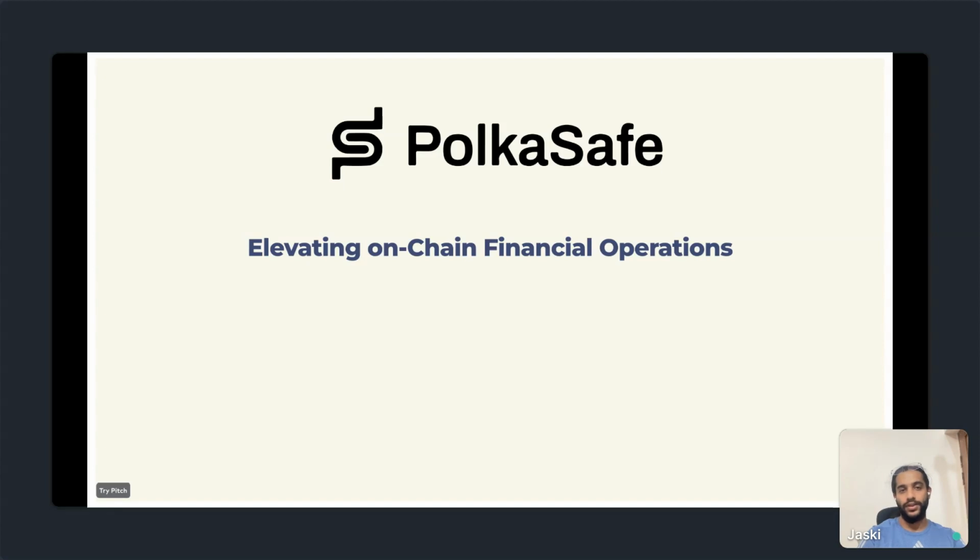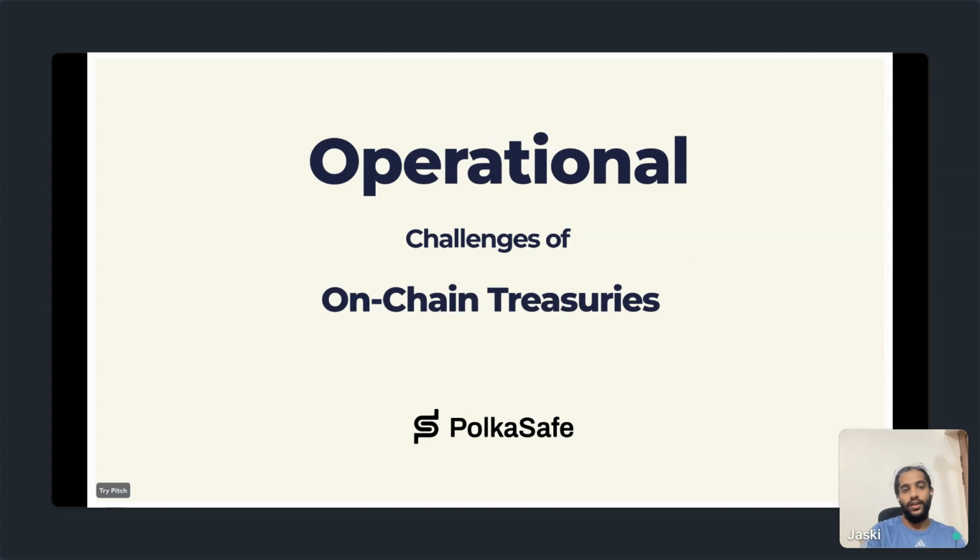what we're building at Polkasafe. Right, so Polkasafe is the multi-sig tool for Polkadot. Our goal is to elevate on-chain financial operations, essentially built on top of Polkadot.js substrate pallet multisig, right? And it comes from the fact that operationally DAOs are really challenging.